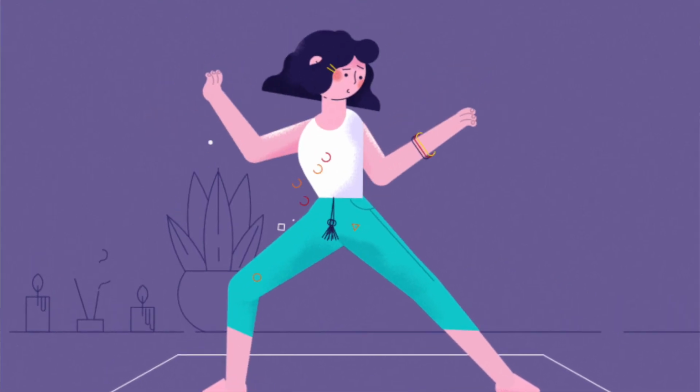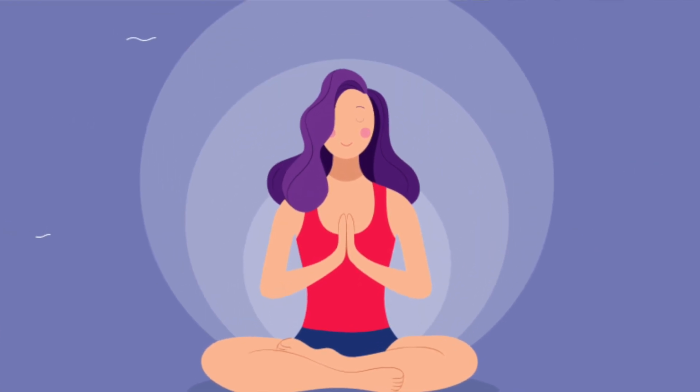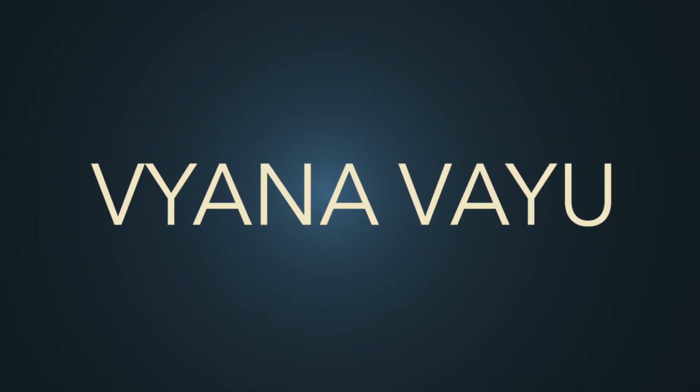Many standing and balancing poses will help you to bring awareness to Vyana Vayu. Anulom Vilom, Nadi Shodhana, and Kumbhaka are extremely beneficial pranayamas that can help in balancing the Vyana Vayu.